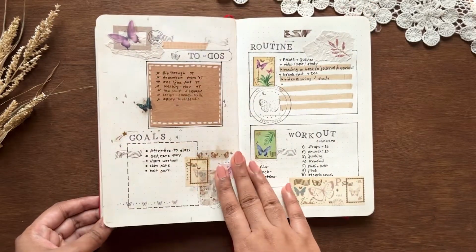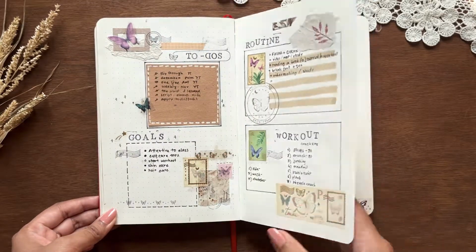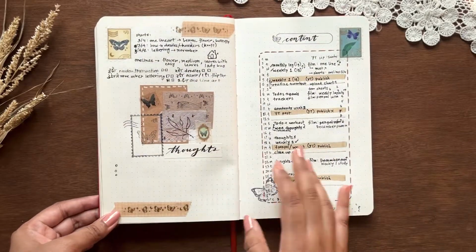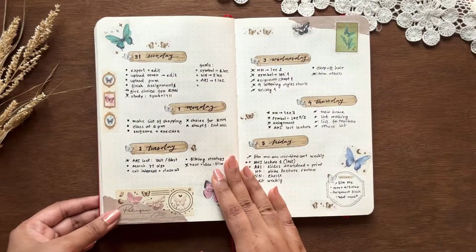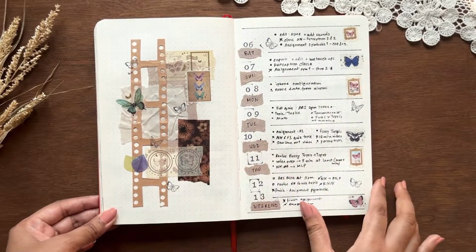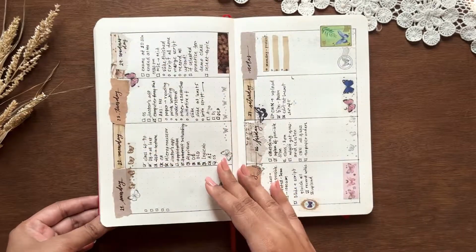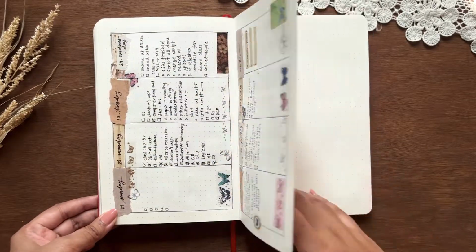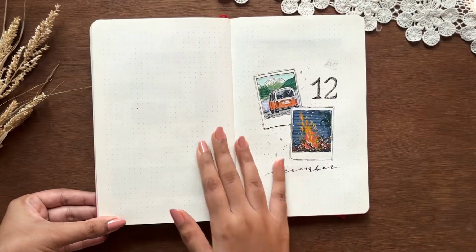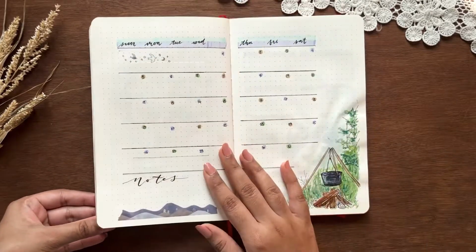My November spread is a butterfly crafty theme featuring Notebook Therapy washi tapes and stamps. I don't own many craft materials or ephemera, but I always collect different kinds of papers for crafting, so I used these papers and tracing paper as well. It took much time to decorate the collages rather than painting or drawing. These are some swatches from Notebook Therapy's Dreams of Snow washi tape collection.